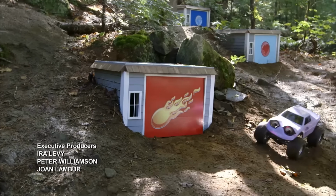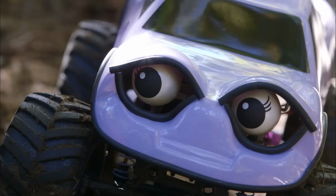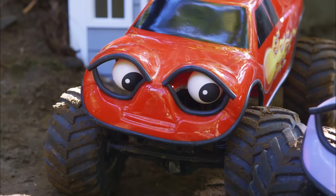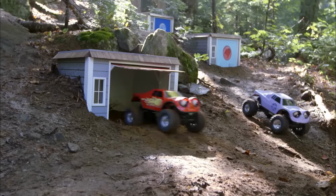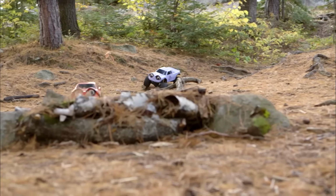Hey, Zack, are you awake? Hey, Lily. Ready to go to Gravel Gully? You bet. I barely slept last night. I was so excited. Yeah, too bad it's so far away. I know. It takes half the day to get there. Well, let's get going then. Ready, set, turbo! Come on, it's this way, Lily.